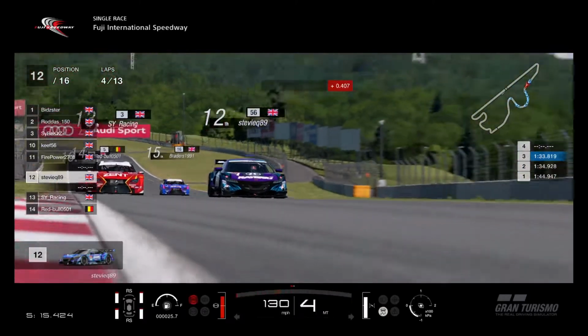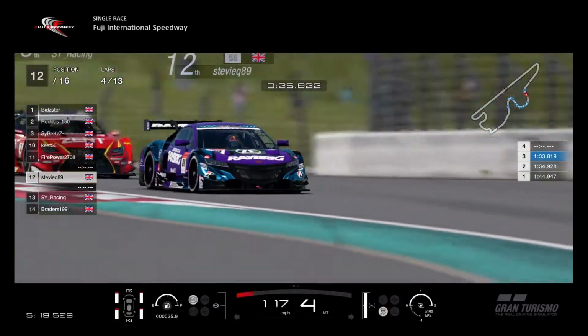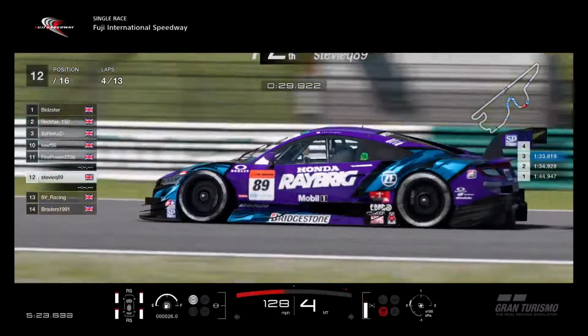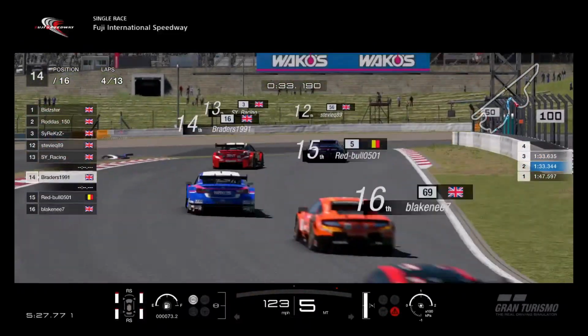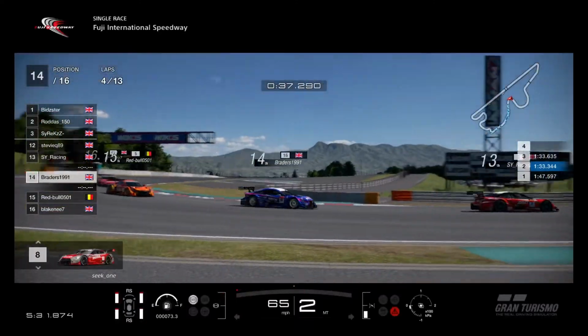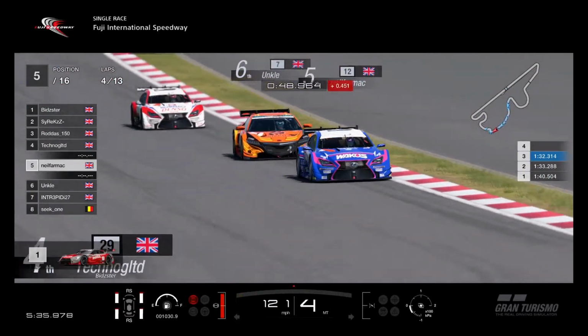Stevie's held off, I think, into Coca-Cola curve, and Stevie flattens the marker down and just puts back up, boing, there we are, back in alive. There's Stevie there in 12th, Cy Racing 13th, Bradders is in 14th now ahead of Red Bull, and Blakeney on the back of this, so still a very close pack after 4 laps, battles up and down the field, brilliant to see everywhere.